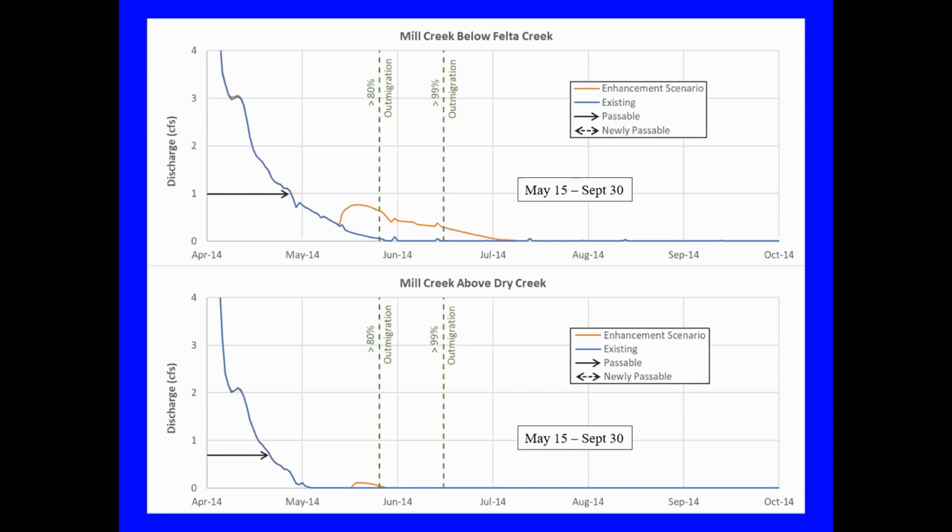So you can see we're seeing a bump in stream flow, but it's not enough to give us passable conditions during that May-June timeframe. However, if we were to begin that wastewater injection a little earlier, time it to coincide with when flows disconnect above Dry Creek, like April 20th in a dry year, we do see that it is enough of an effect to extend the out-migration time frame by between 2 and 3 weeks, which is potentially very beneficial, allowing out-migrants out of the watershed during drought conditions.